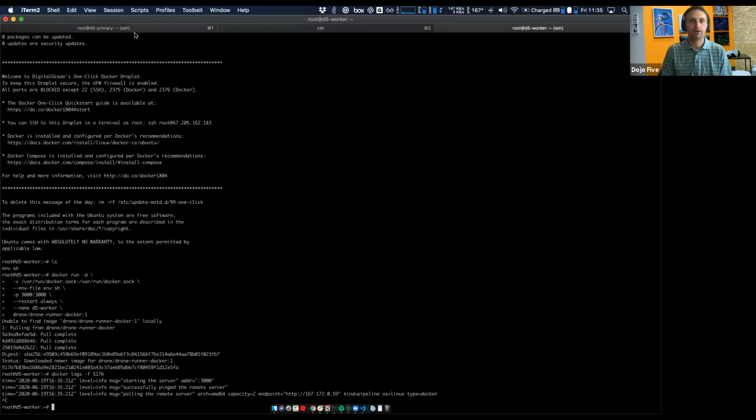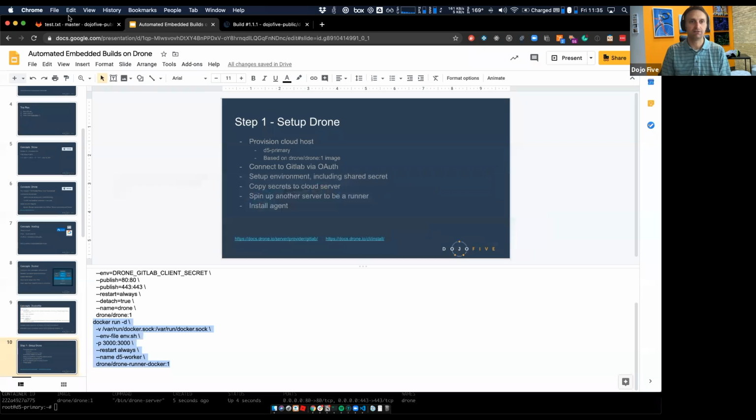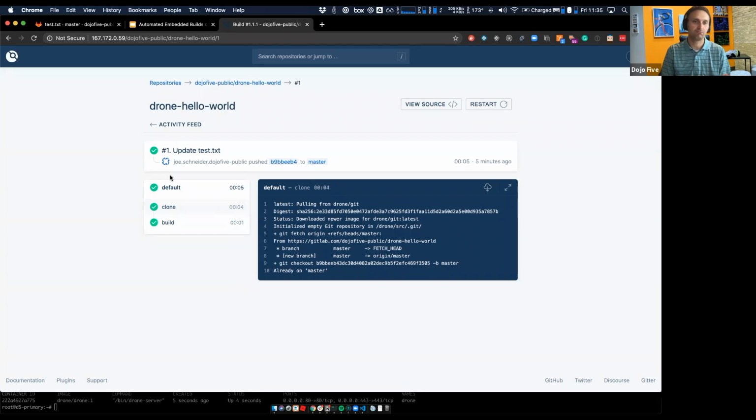So that's great. And now what we should see is if we flip back over to our build, it was pending and waiting forever, and it already picked up that, hey, I've got a runner, and it already ran. So here you can see how Drone lays this out. It first pulled drone Git, which is basically the plugin so that Drone knows how to use Git. And then it went and grabbed our Hello World app, or our repository that we were pointed at, and went and grabbed our master branch and checked it out.